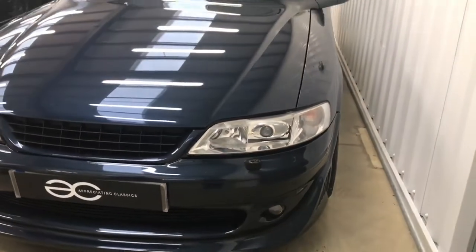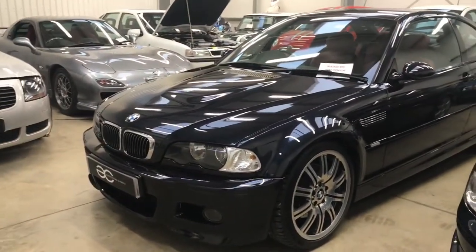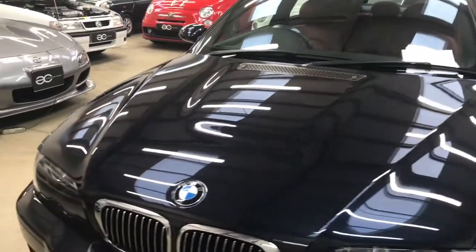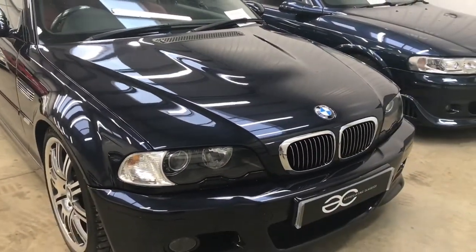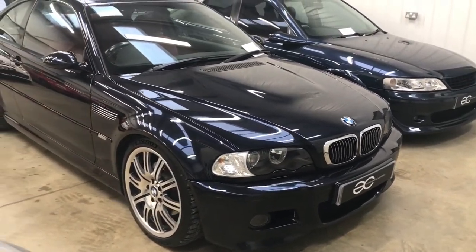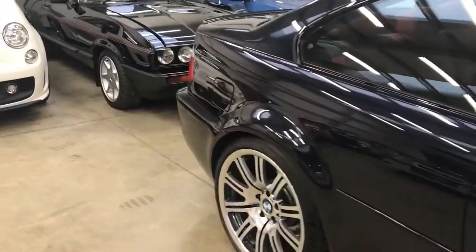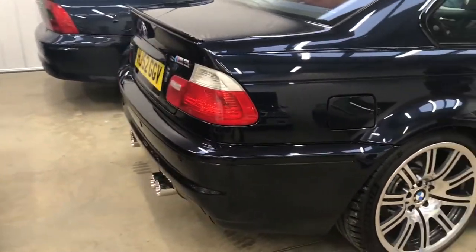And then last in here, we've got a BMW E46 M3. This has done 44,000 miles. Black with red, manual gearbox. Again, you don't see many of these low mileage. Generally, they've done a lot of miles. They've got subframe issues, VANOS issues. This has been very well looked after. It's all in original paint. The wheels have now been refurbished.